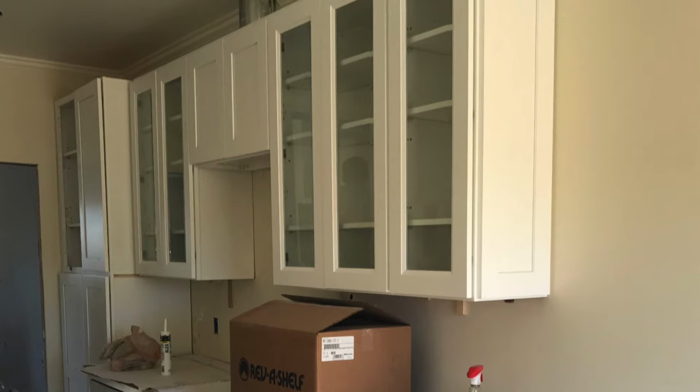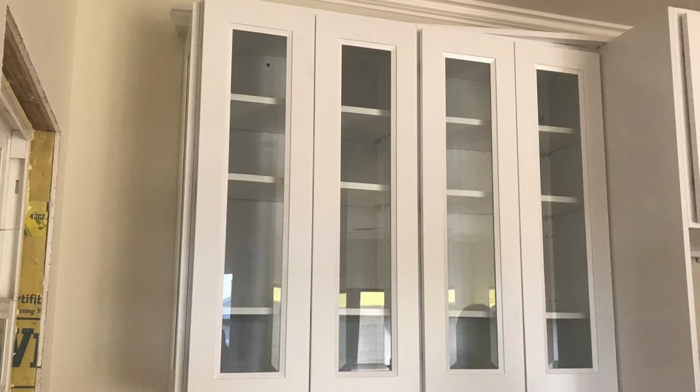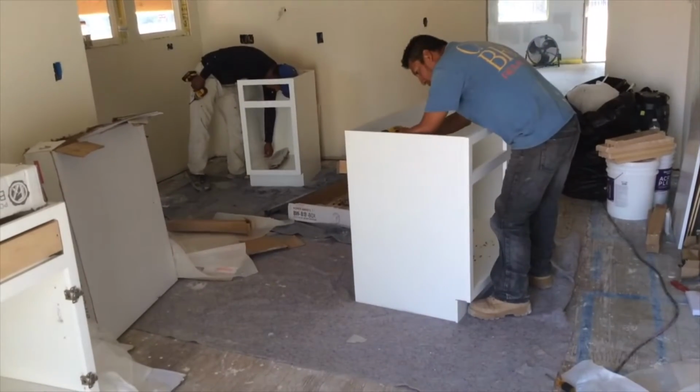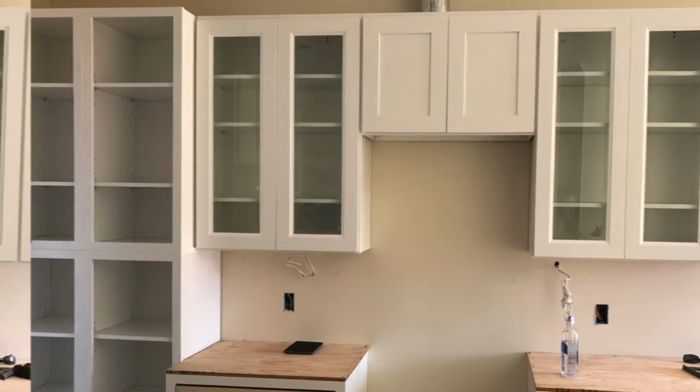Take a look at the new cabinets. These came from FX Cabinets Warehouse. Not only do they enhance the style and period of the home, they're going to be such a pleasure for Mike and Robin to use.